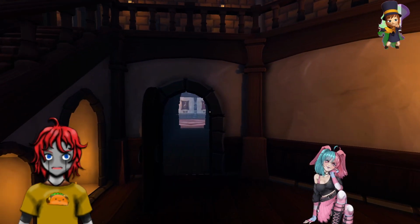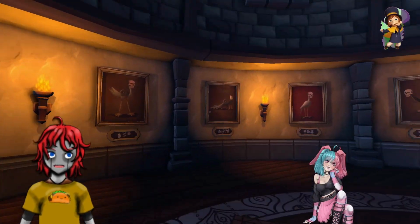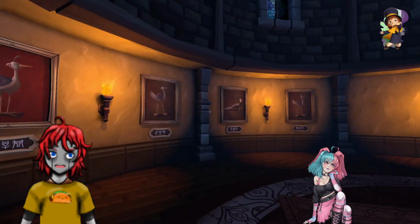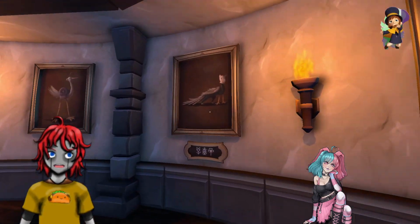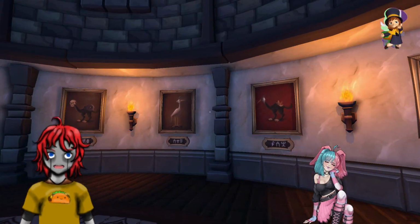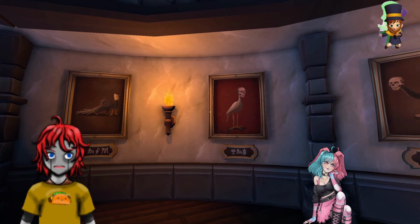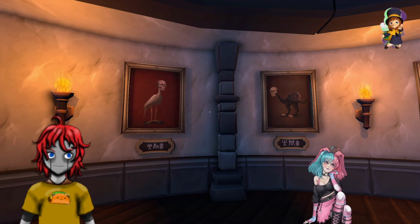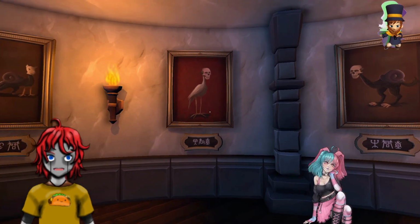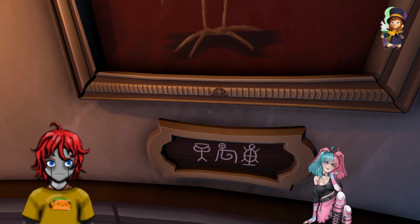Oh, are you in the room with paintings? Oh, yeah, that's right. I'm hearing whispering. I think I remember there was whispering. Okay, what's the painting? Jesus Christ, it's actually unsettling. Holy shit. It's a bird body, okay? And bird legs. The head is a skull. Okay, got that. So the symbol is the first symbol.